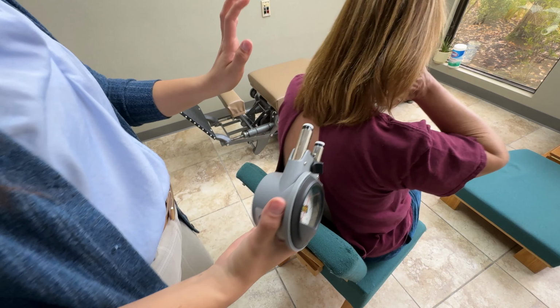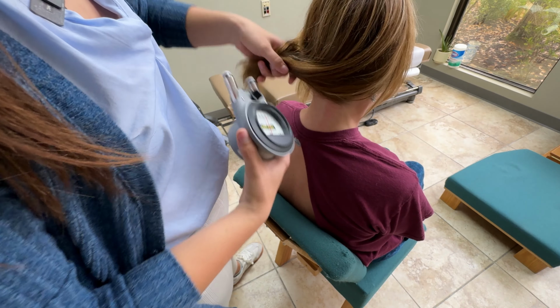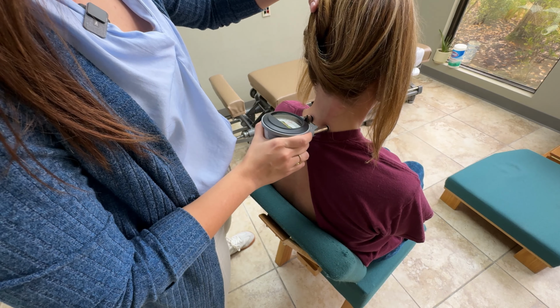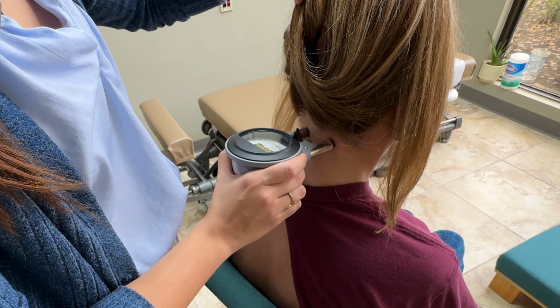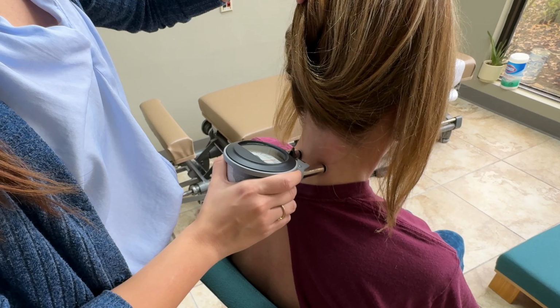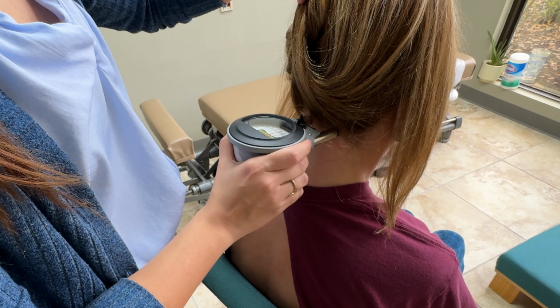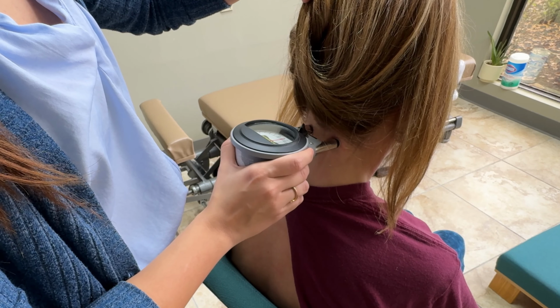So we just adjusted Shannon's atlas on the right, and now we're gonna go back in and see how the scope reading looks. So now there's still a small reading up there, but it's not as far off to the right as it was before. And it actually comes back more towards the 0, which is neutral.